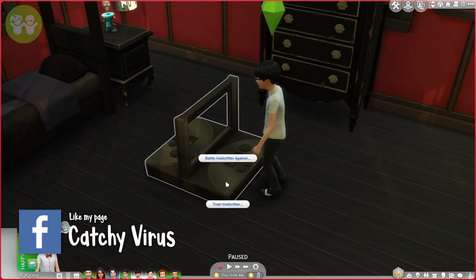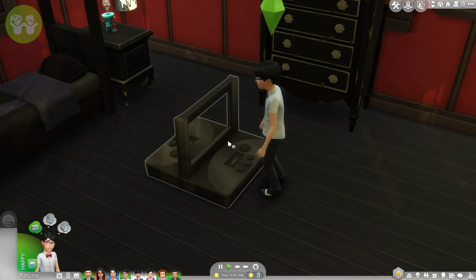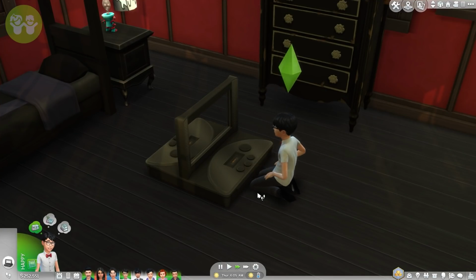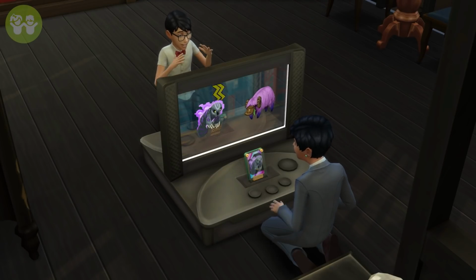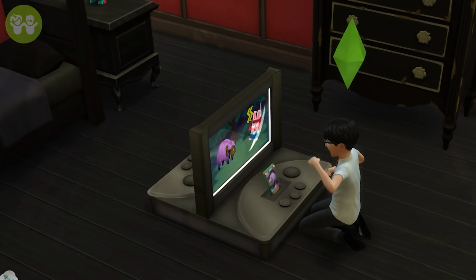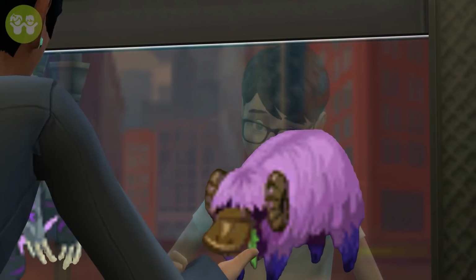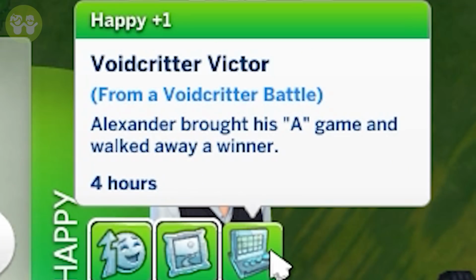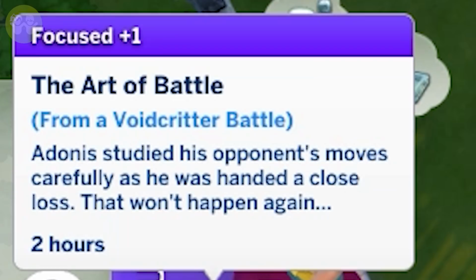This simple toy might get overlooked often, but it really shouldn't be. This is the perfect source of entertainment for your children sims. They can collect various cards and use the battle station to play against other children. You can also train your Voidcritters so that their power levels increase. After competing, your sim might get a moodlet from it. They might feel +1 happy or +1 angry for 4 sim hours, or they might feel +1 happy or +1 sad or +1 focused for 2 sim hours.